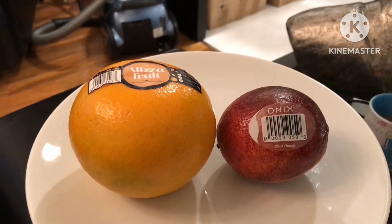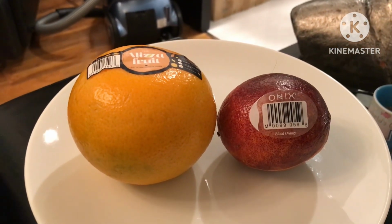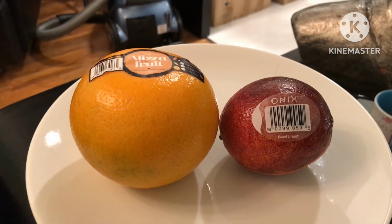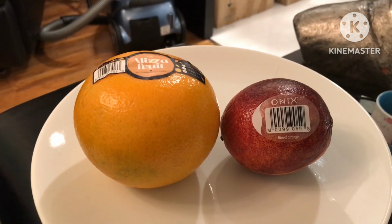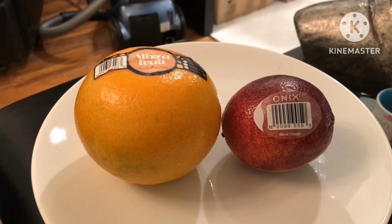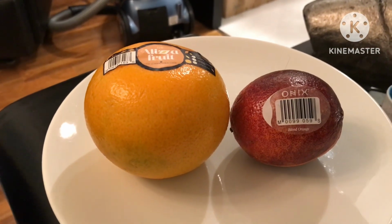I wanted to feature a couple of pretty rare citrus fruits that I've managed to pick up when I popped out to the shops a couple of days ago. They're only obviously available at certain times of the year, and it would appear only from certain shops. One I've tried before and one I haven't, so I thought I'd cover them both.